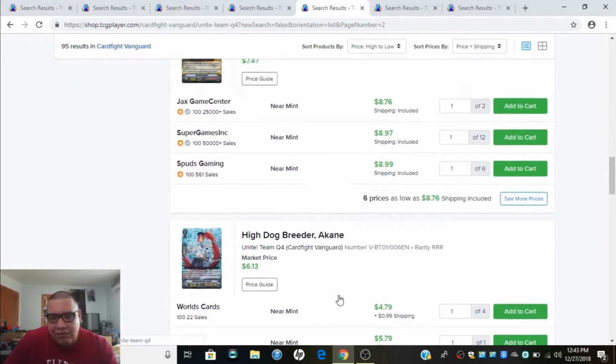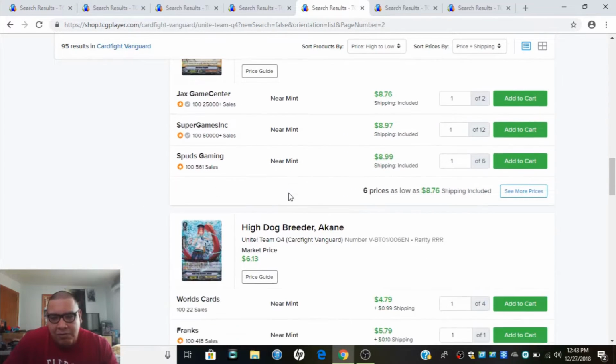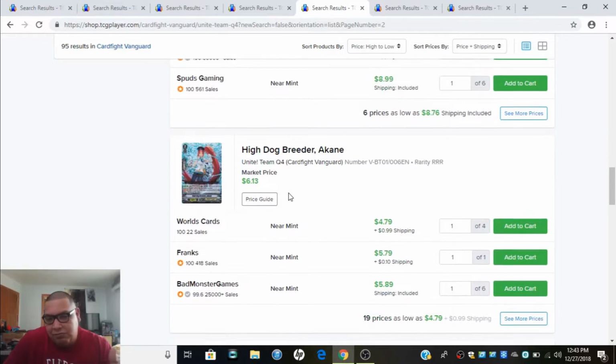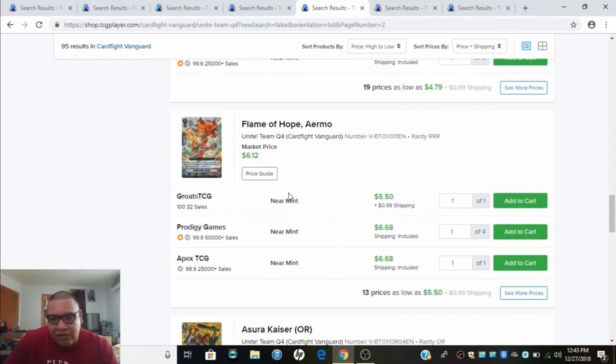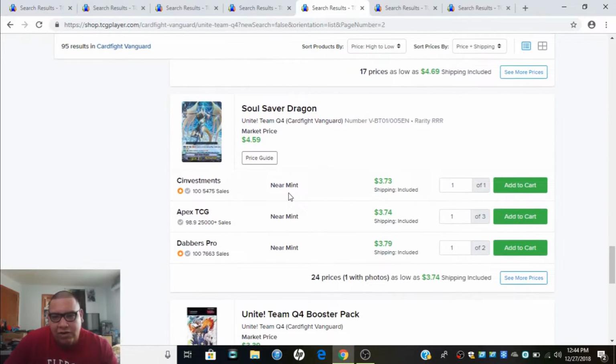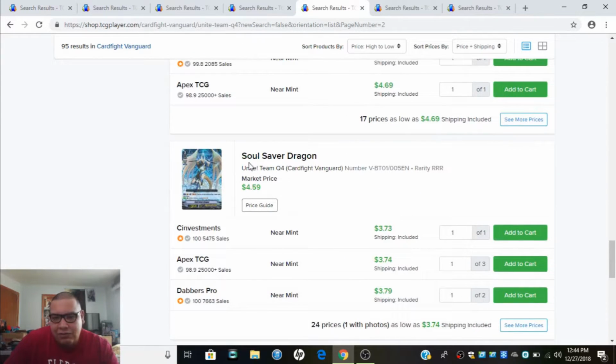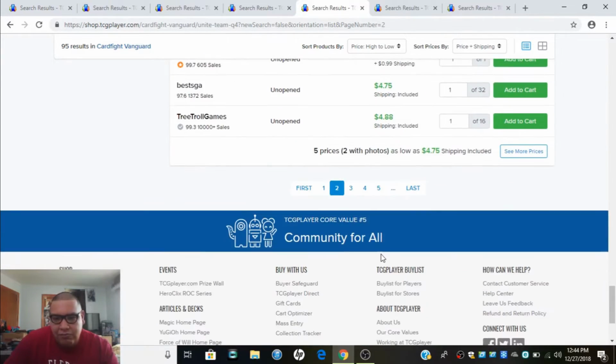I'm expecting all these cards to stay around $8, $8 to $6. A lot of triple R's in this set are above $5, which is pretty good in my honest opinion, because a lot of triple R's in other sets are a dollar or less. But a lot of triple R's in this set are actually keeping their values, besides Shurikaiser. Shurikaiser is actually the cheapest one. Soul Silver Dragon is actually $3 to $4, pretty good.